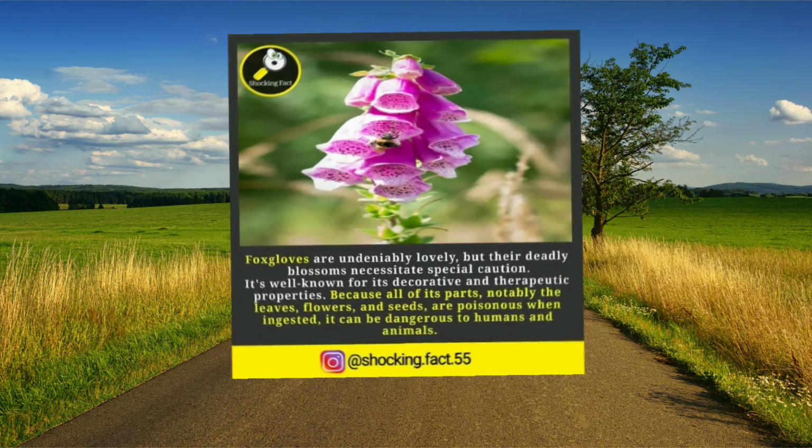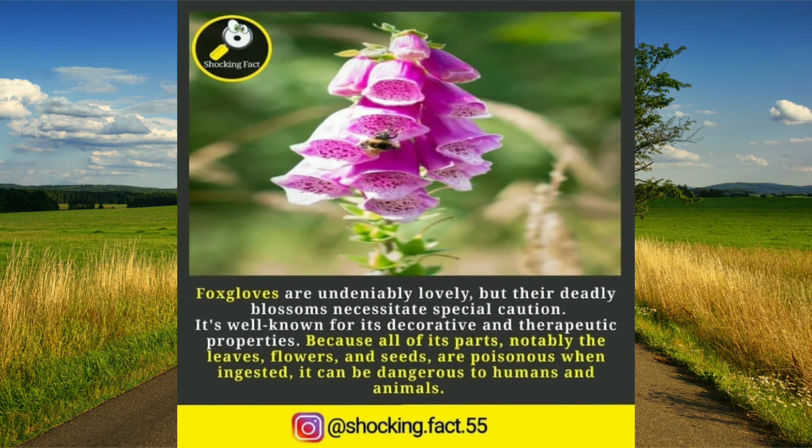3. Foxgloves are undeniably lovely, but their deadly blossoms necessitate special caution. It's well known for its decorative and therapeutic properties. Because all of its parts, notably the leaves, flowers, and seeds, are poisonous when ingested, it can be dangerous to humans and animals.